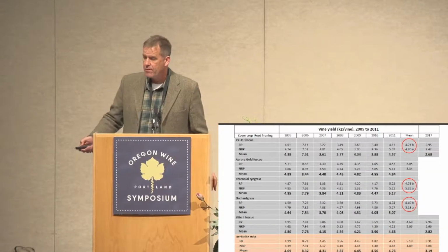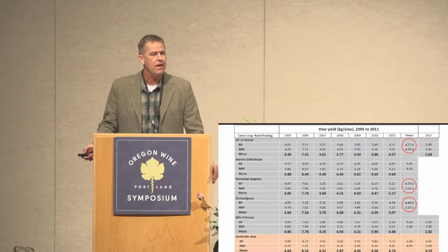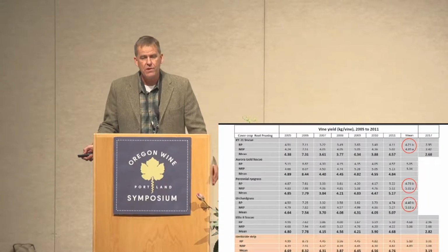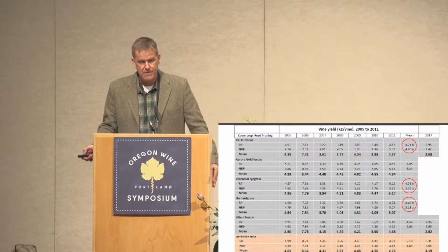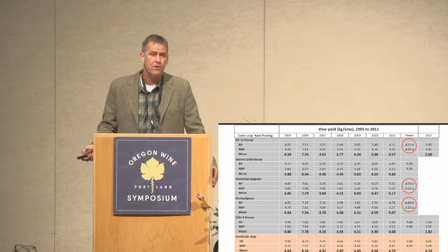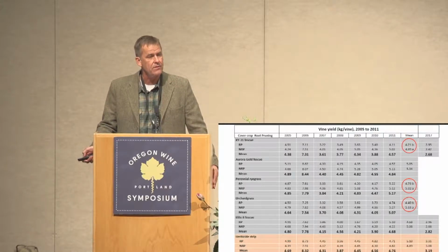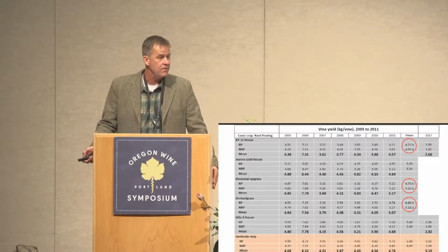Just a few numbers here. You're not going to look at them, but the point is there's very little to no yield penalty with these treatments, with the exception of where those red circles occur, and that was due to root pruning a few times. So overall, the cover crops had little to no effect on yield.